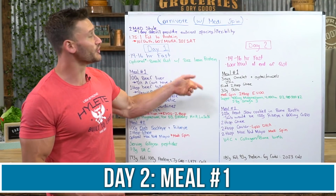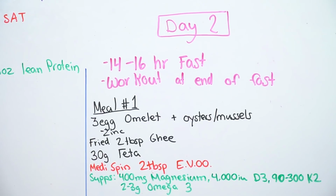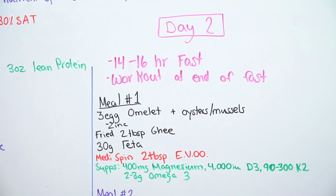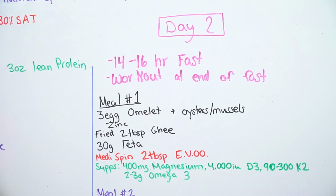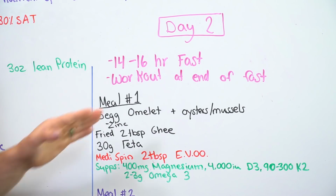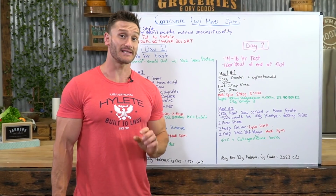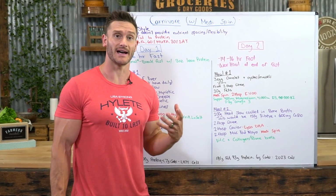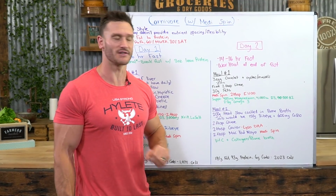Now we move into day 2, which widens out the flexibility in the nutrient spacing. Again, a 14 to 16 hour fast. Try to work out at the end of your fast. Then we go into meal 1. A 3-egg omelet, and if you can, I would recommend adding oysters and mussels to it. Sounds weird in an omelet, but it's actually delicious. If you've ever had sockeye salmon or smoked salmon in an omelet, it tastes very similar to that. So don't be afraid of that.